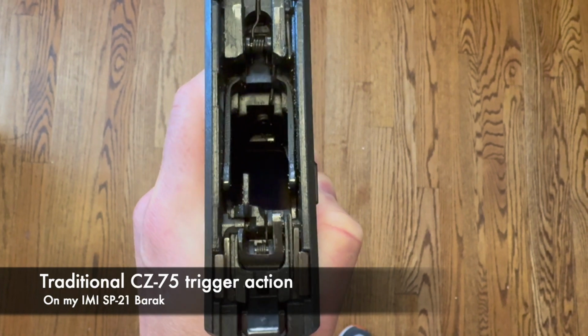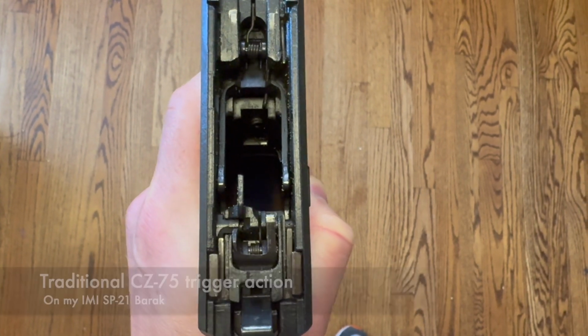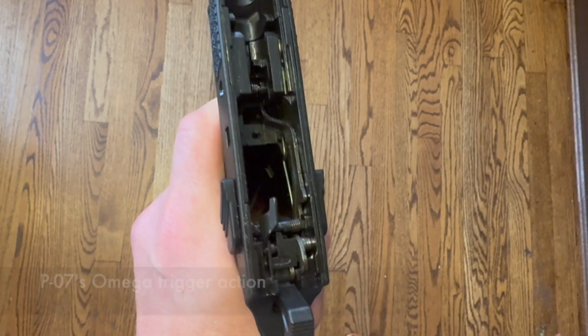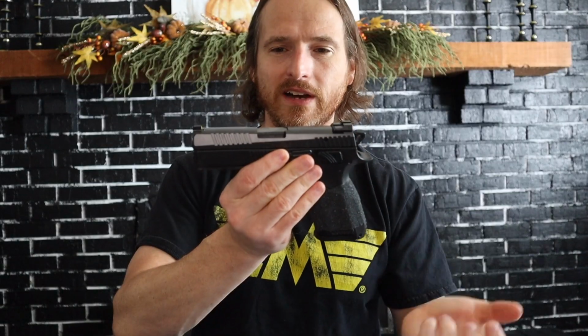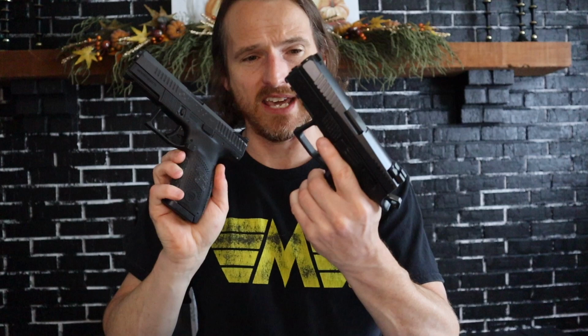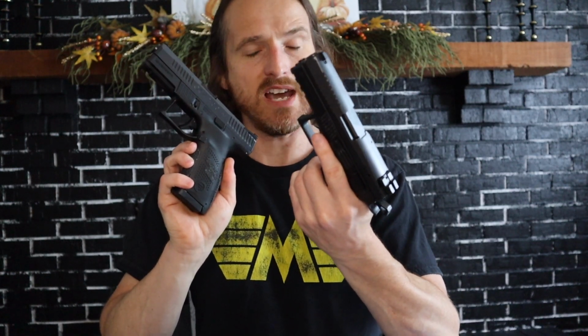And while CZ typically always had that in their CZ 75 derivatives, the P-07 uses the Omega trigger, which is a simplified design, and that has a single-sided trigger bar, like you find on a SIG or a Beretta. This is fine, and it's not bad, but this gun has a better trigger. The P-10C has a better trigger, and I'm surprised I'm saying that versus a hammer-fired gun.